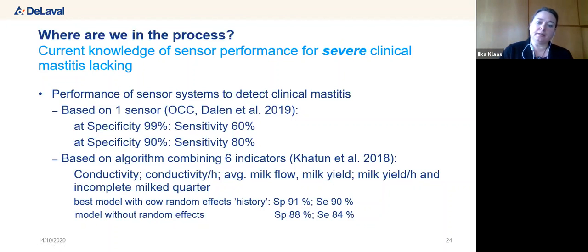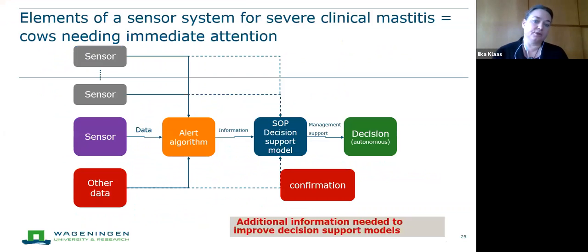Another strategy could then be to combine different indicators, and that has also been published. And it looks like we can actually improve the performance of a sensor system by combining several pieces of information, for example, available from robotic milking systems. And if we then are also able to include cow history, what happened before with that cow, then we can even improve the performance. However, it's still not good enough to stand alone.